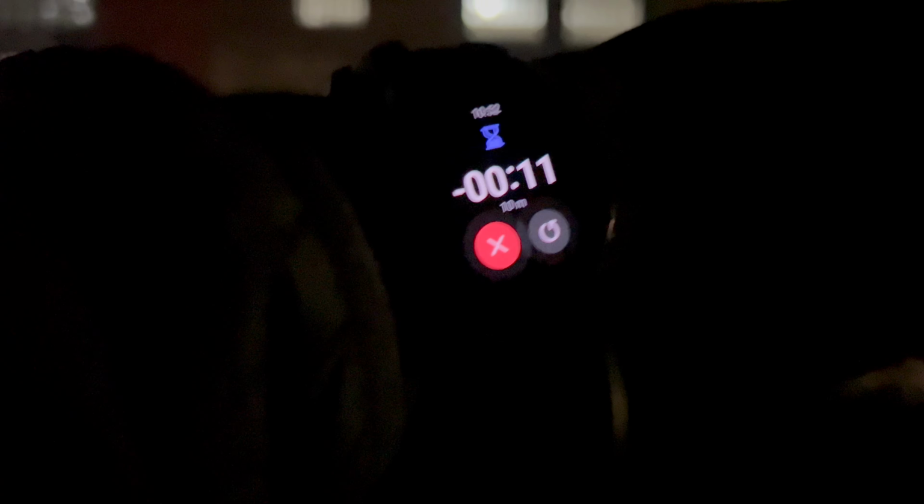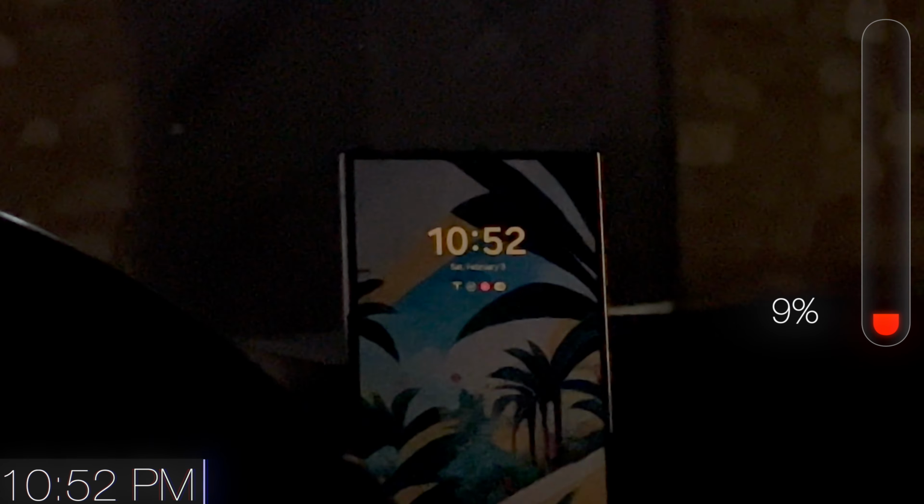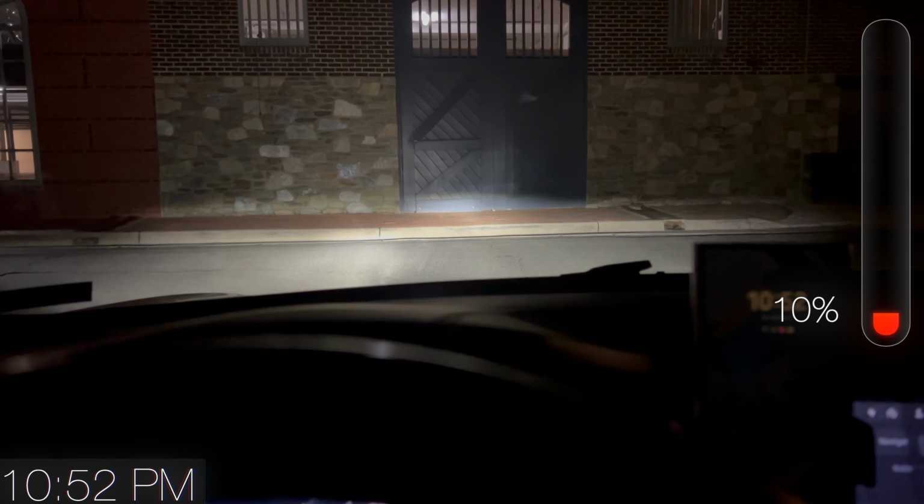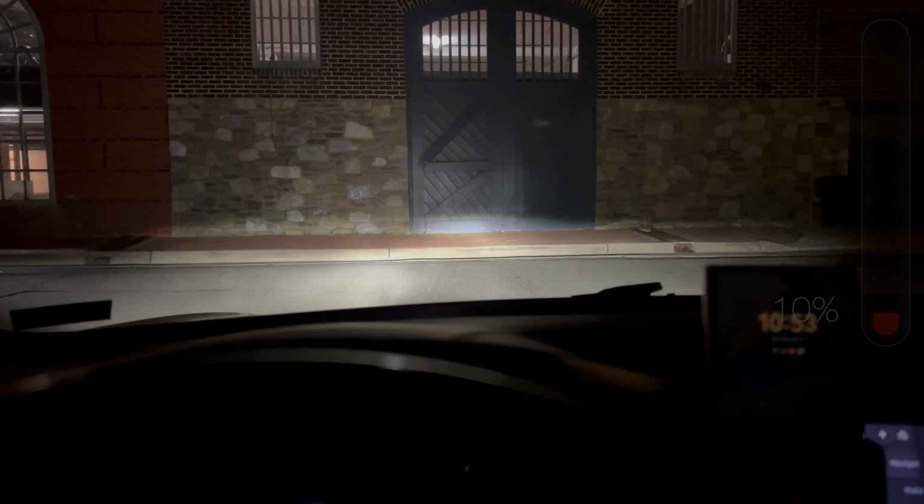And one nice thing that I love about the Galaxy ecosystem is that if you have a paired Galaxy Watch, you can actually shut off the alarm on your phone from your watch. So that's what I end up doing. I just swipe the red circle and then it goes back to the home screen on the watch and on the phone as well. So doing a quick battery check, I'm at 10%. I think during that entire timer, nothing went down, but now it's time to go back home, enjoy the late night drive.